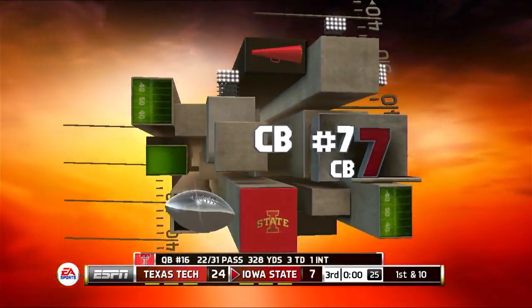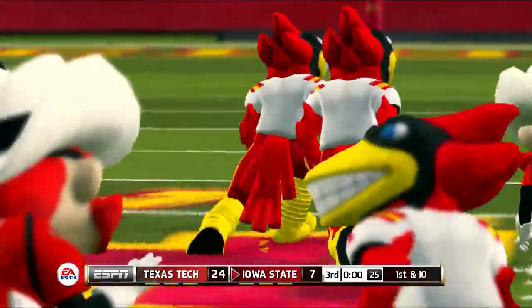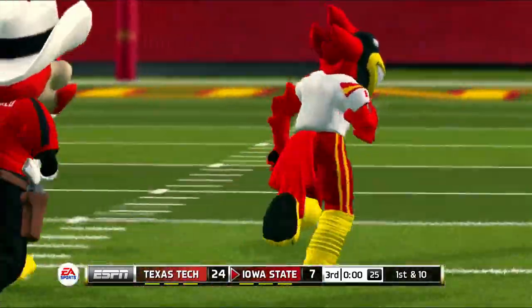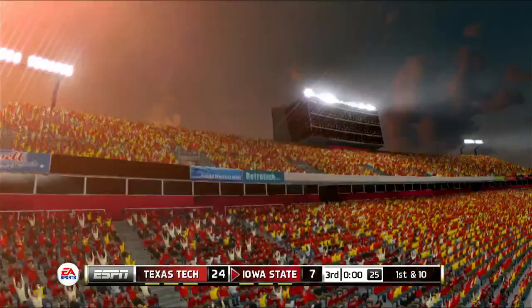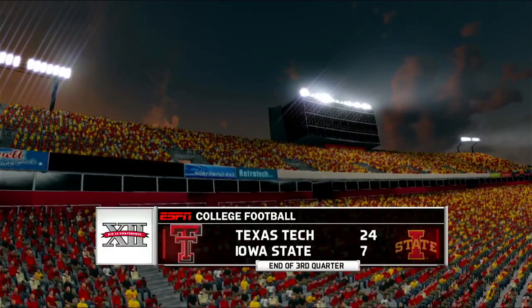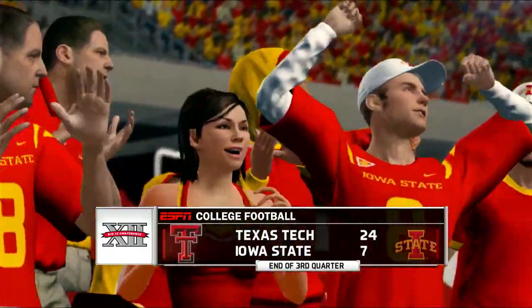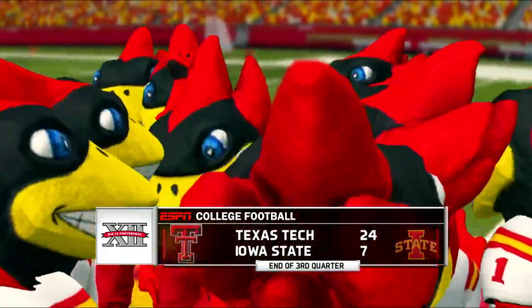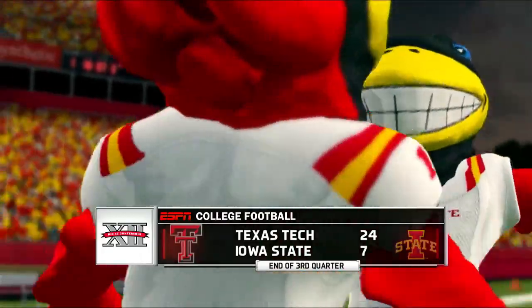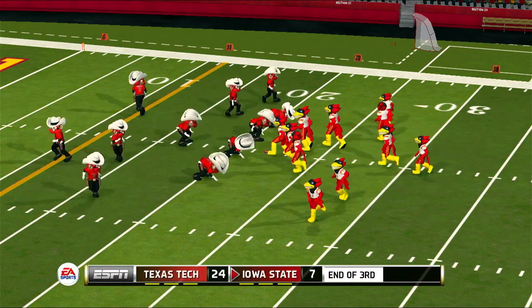Just when it looked like this offense might be able to put this game out of reach, you turn the football over with an interception, boy, this could come back in a big way to bite you. One more quarter to play. 24-7, Texas Tech. All right, we're just about set to start action here again in the fourth quarter.